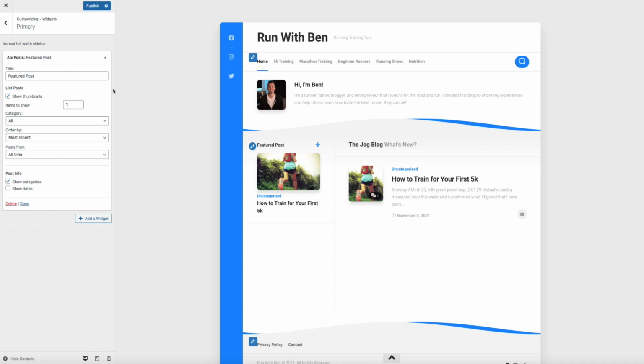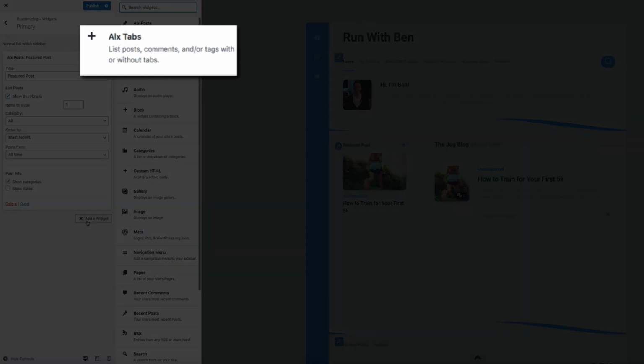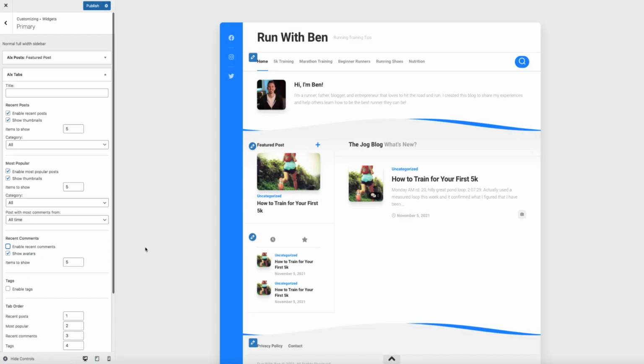All right, but first, let's add our next widget. So click the Add a Widget button again, and this time select Aux Tabs. And this widget gives you the ability to list posts, comments, and tags in a cool and unique way within the sidebar. And as you can see, it displays some icons allowing the user to filter through recent posts, most popular posts, recent comments, and tags. And you have the ability to configure this any way you'd like as well, but for this example, I'm only going to have it show the recent and popular posts. So I'll disable the comments and tags by unchecking these enable boxes, and this removes these features from the widget.